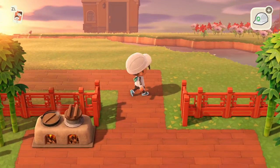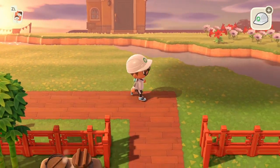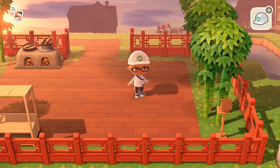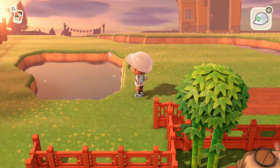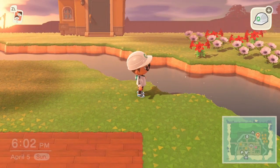So this whole wooden flooring will go all the way around a massive pond, and that'll have steps that go through the pond as well. Bamboo just scattered about as well, just to kind of bring it all together with that Japanese inspired style here. Otherwise, not a lot of stuff going on in the northeast and northwest side of the map.